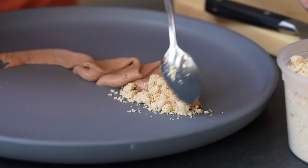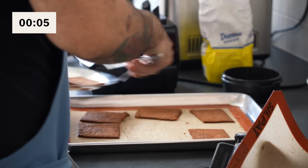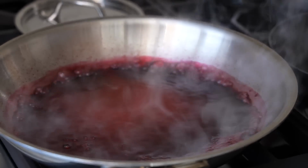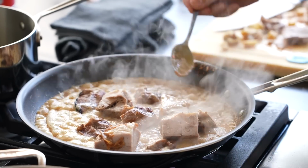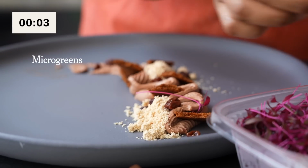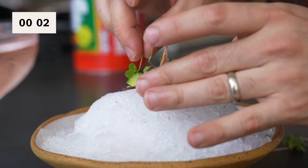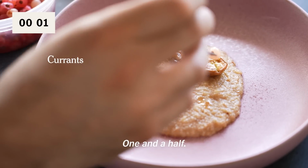What's our time? 5.5. Forgot what we were doing on here. We got bread. We got raisins. While it glazes, I can help plate. 3.5 minutes. 2.5 minutes. You can go right into dessert. I'll go into main. Okay.